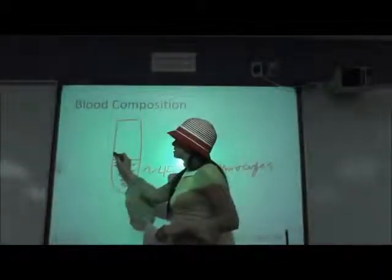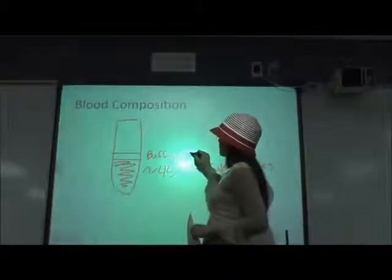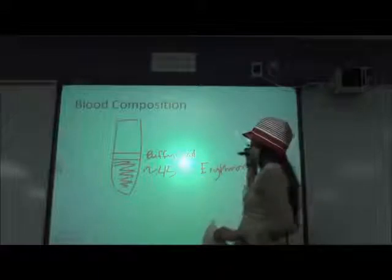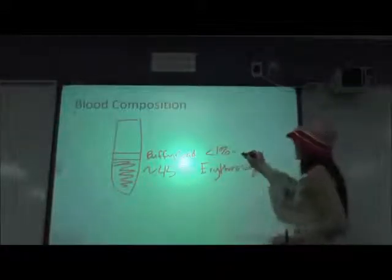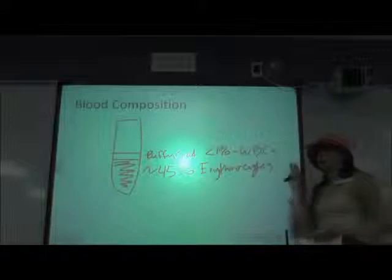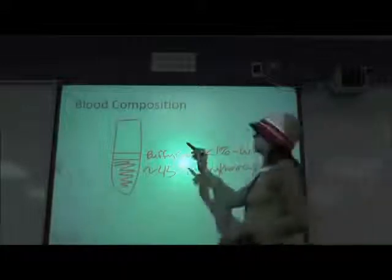If we look just above that, we'll have a little layer that's called the buffy coat. The buffy coat is white blood cells. So when you're not sick, it should be less than, like, 1% of your whole blood composition. If you're sick, then your buffy coat will be a little bit bigger. You'll have more white blood cells floating around, and that will tell you that you're having some kind of an immune response.